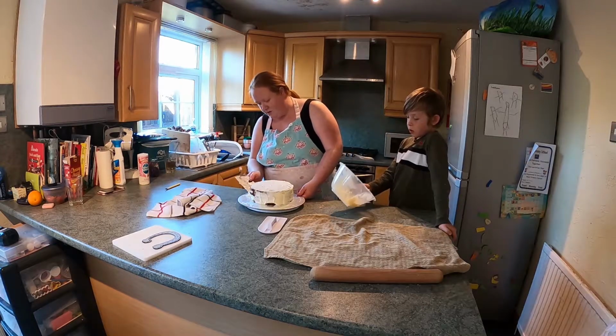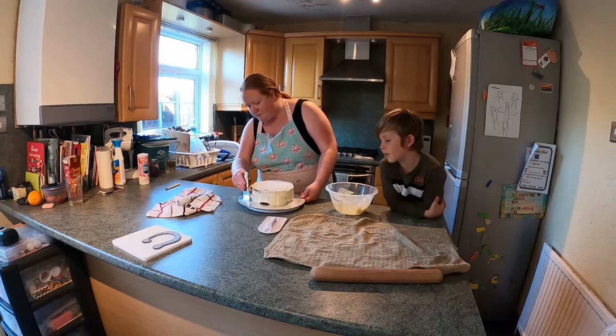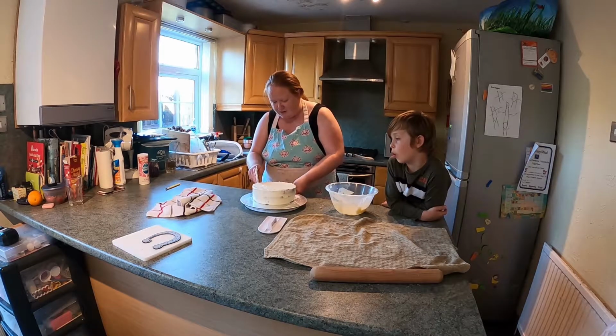It's just a nice amount, isn't it? Not too much waste. You just don't want to be buying too much ingredients and then just wasting them, because they can go off. Ingredients go expensive these days.